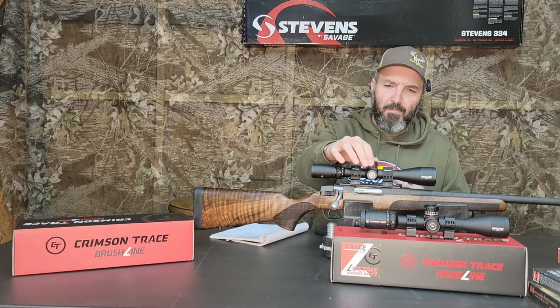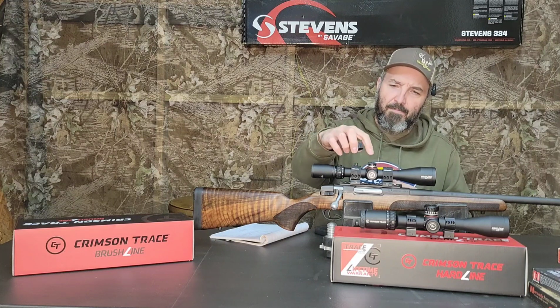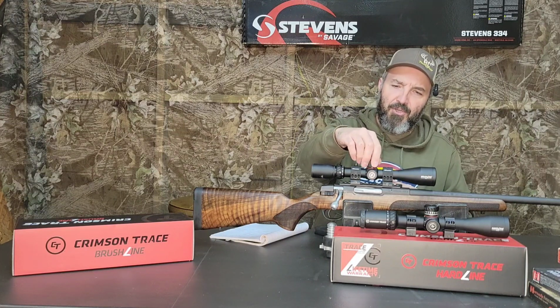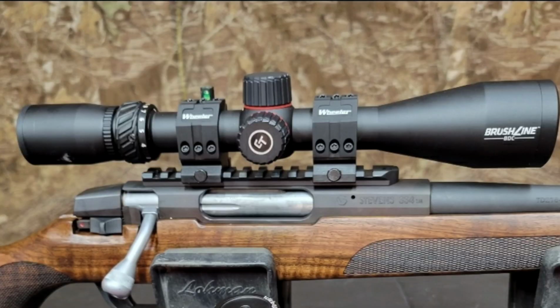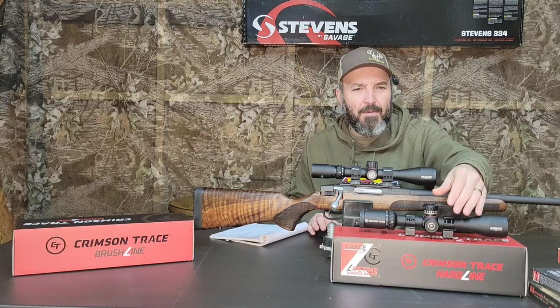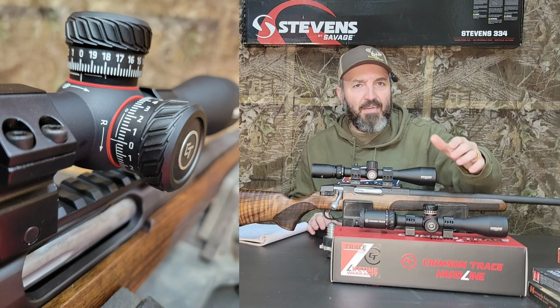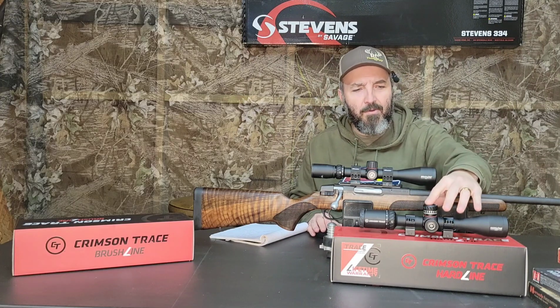You've got capped turrets on the Brushline scope, which means you have to remove this plastic cap, make any adjustments you need for the ammunition you're shooting, and then put the cap back on so the scope doesn't get bumped. As opposed to the exposed turrets that you have over here on the Hardline scope, which are easy to bump. Now they are graduated here with a 0 set. They do not have a 0 stop, but they do have a 0 set.